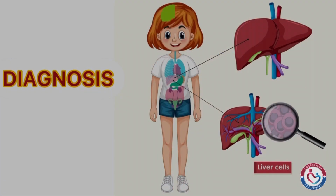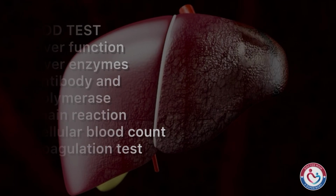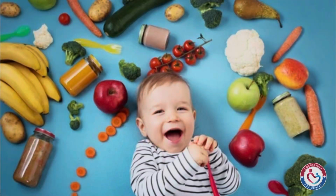How to diagnose hepatitis in babies? It can be diagnosed by many tests like blood test, ultrasound, CT, MRI, liver biopsy, etc. There are several treatments available for hepatitis. Medicines are available for symptomatic relief and also according to the prognosis of the disease. Supportive care like diet and enough rest is required. In later stages, your health providers will suggest a liver transplantation.